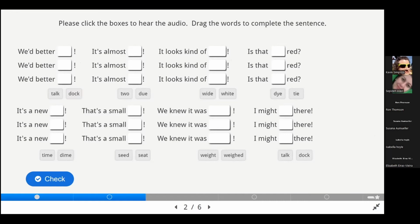This activity is kind of building on it. Here we've got the same sentence repeated a few times, but one word is variable. Wait a second. Okay, so for example, we better talk. Better talk. Okay, so here's T and D at the beginning. We can come over here. Is that tie red? Is that tie red?